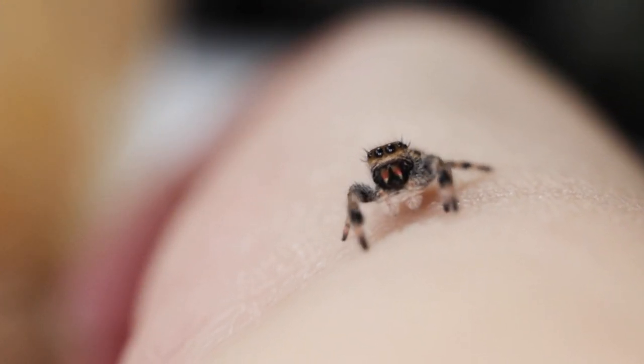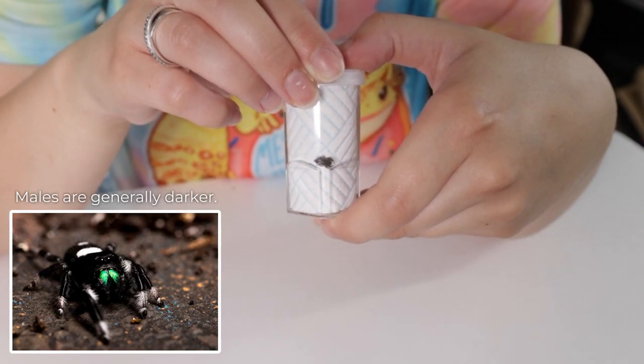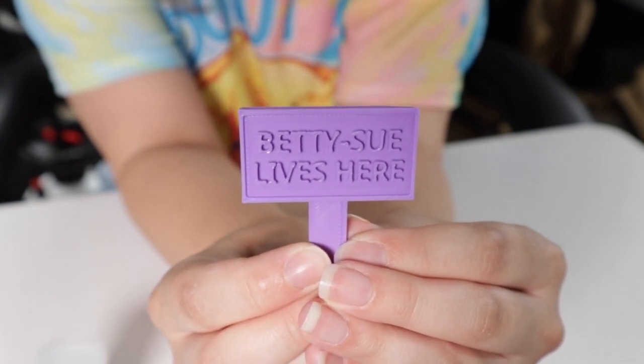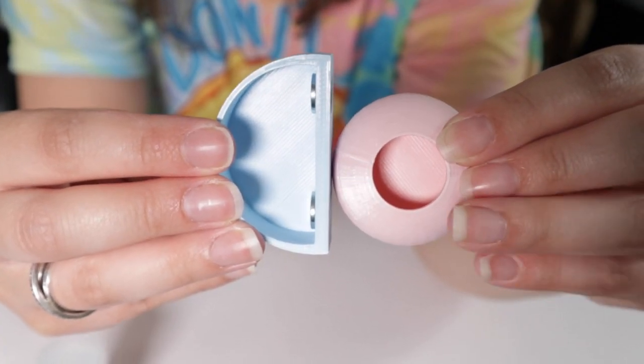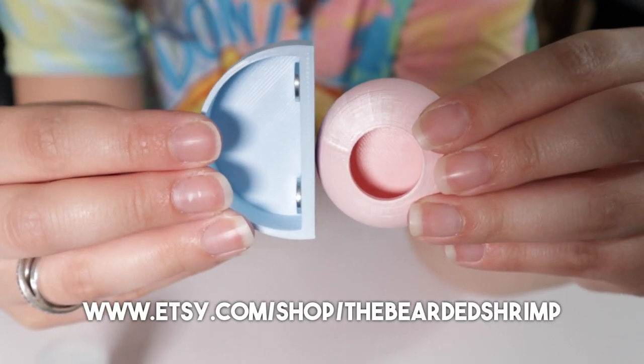Also, I kind of wanted a female because I prefer the female colouring and I also already had a name chosen. So I have chosen to call her Betty Sue, and this is one of the little signs we have at our Etsy shop. We also have a feeding platform and a little hide. They're both magnetic. As I said, they're on our Etsy shop, The Bearded Shrimp.